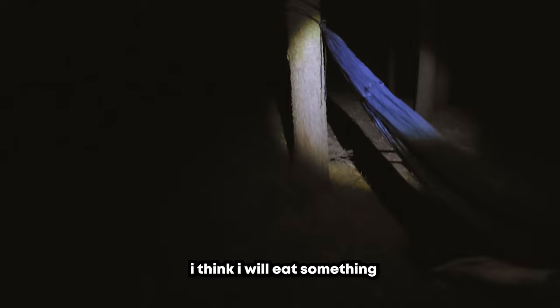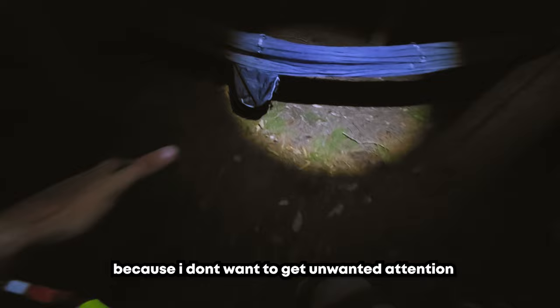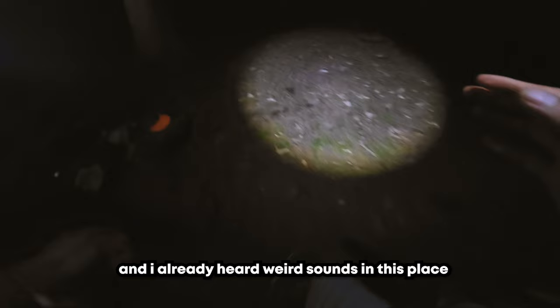So what now? I think I will eat something, then charge my stuff and go to sleep, because we don't want to get unwanted attention. There are people in a camp nearby and they might wander around, and I already hear weird sounds in this forest. So yeah, I have some eggs, I have some peanuts.